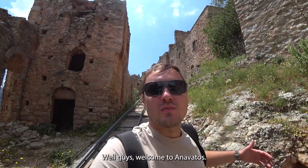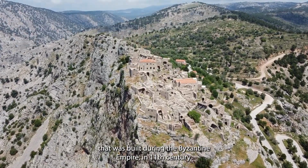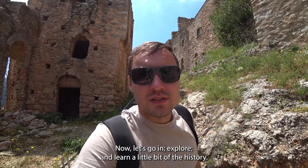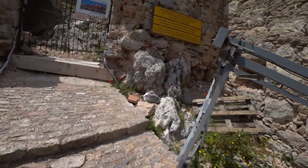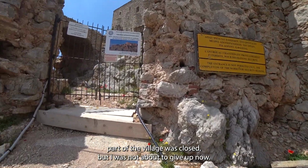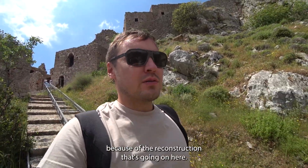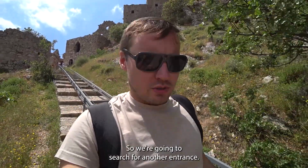Well guys, welcome to Anavatos, the abandoned Greek village that was built during the Byzantine Empire in the 11th century. Now let's go in, explore, and learn a little bit of the history. The gate to the central part of the village was closed, but I was not about to give up now. It says that the entrance is forbidden because of the reconstruction that's going on here, but I can't believe that. So we're going to search for another entrance.